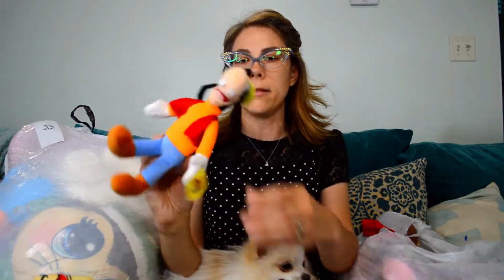Probably same thing with this Goofy. He looks like every other Goofy out there. It does say Road Racers on it. And I think if he would have had a different outfit, he'd be worth something. But as is, I don't think he's worth anything.